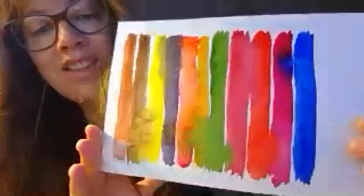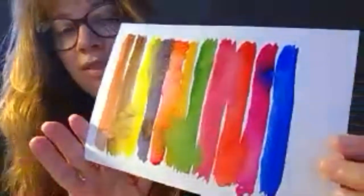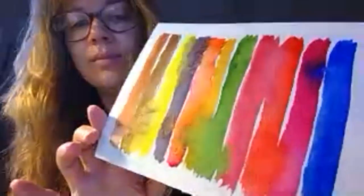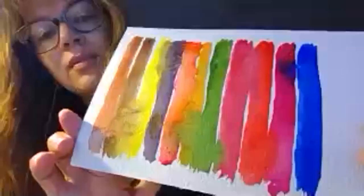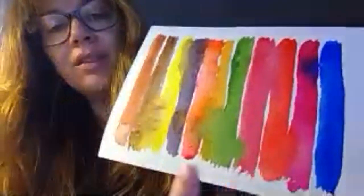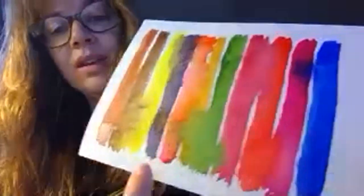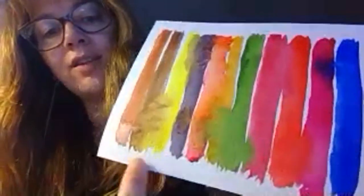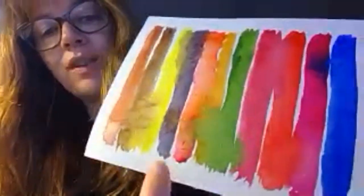So these are just the colours I have, and they're beautiful. They've just merged into each other. I love them. Gorgeous. Very cool. Thank you. That green, oh my goodness. Is that the sap green, Sarah? This is the sap green, yes, and then the opera pink, which is in with the quinacridone gold because I didn't have the deep gold. But that is very beautiful.